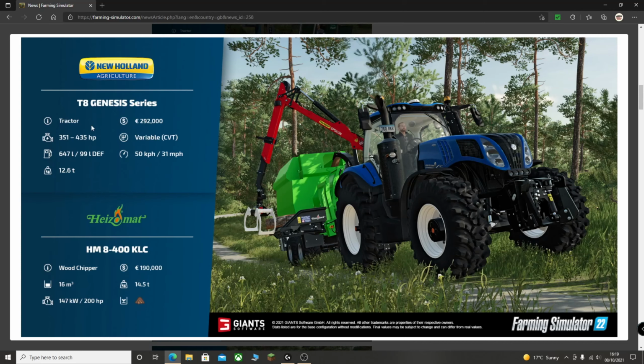Anyway, so this has between 351 and 435 horsepower. It's got a 647 litre fuel capacity and 99 litres of DEF. Weighs 12.6 tons. Costs €292,000. Got a variable CVT gearbox and a top speed of 31 miles an hour.